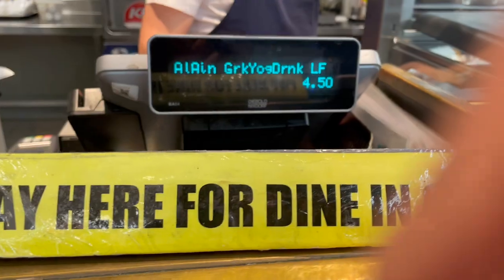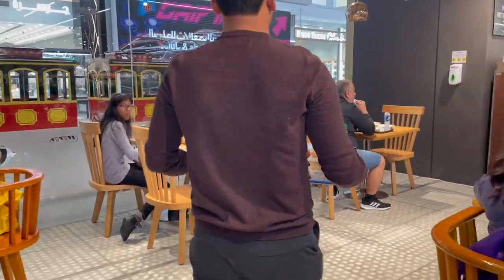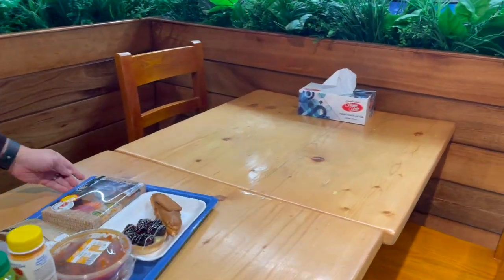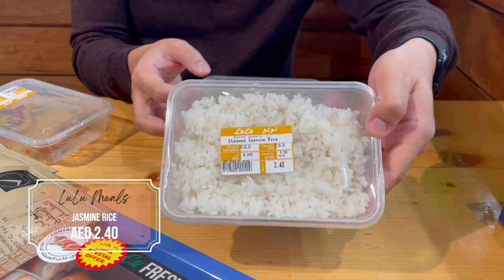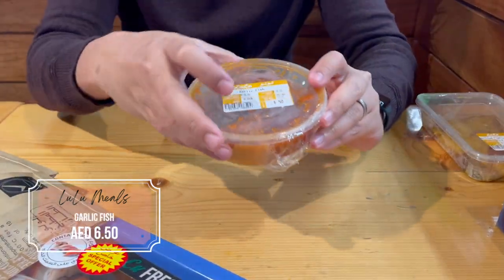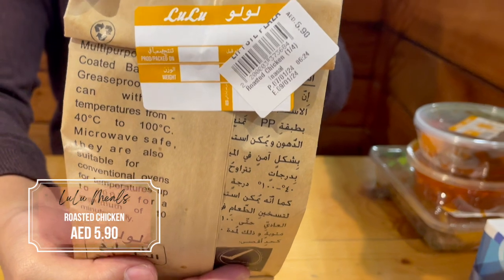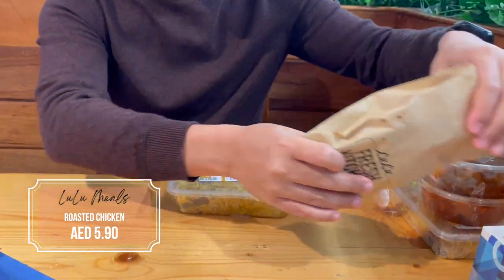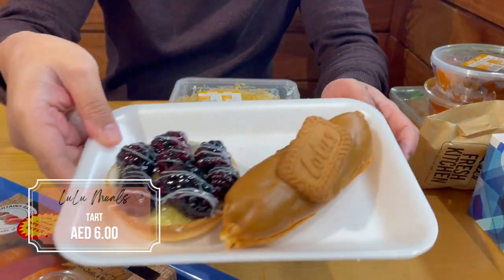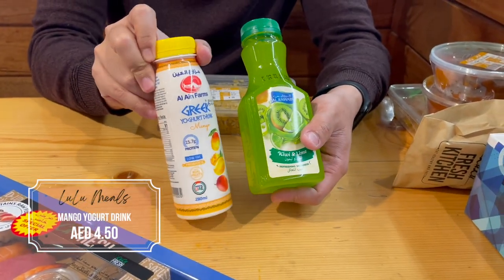There is an eating section, but it is not that big, so there's not that many tables. We managed to get the one at the very end, and this is a run through of what we got. The chicken biryani, steamed jasmine rice, grilled fish with lemon and herbs, garlic fish, chili beef dry Chinese style, one piece of roasted chicken leg, the banana sweet roll, one pack of sushis, the desserts, and lastly our drinks.